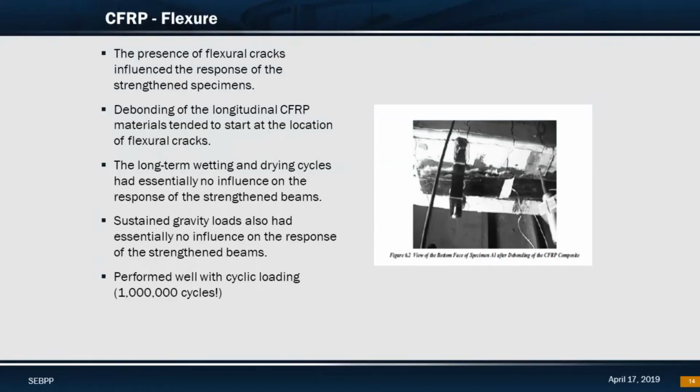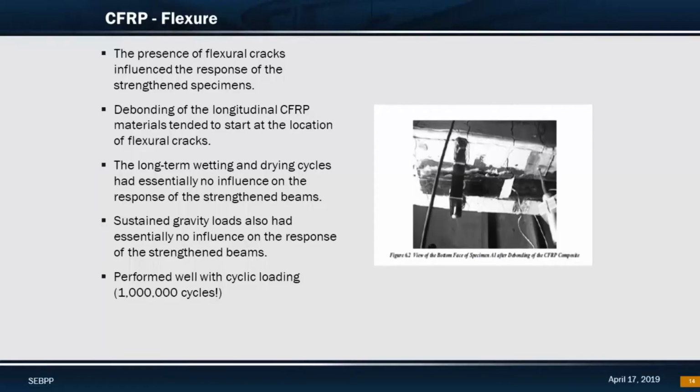The presence of flexural cracks influences the response of strengthened specimens. We've got a person in our office who swears by the use of anchors, says, hey, make sure that we use anchors whenever we can. I think after reviewing the report, I'm in agreement with him that CFRP anchors are critical. Debonding of the longitudinal CFRP material tends to start at the location of flexural cracks. That's the big basis for making sure that we've got our CFRP properly anchored.